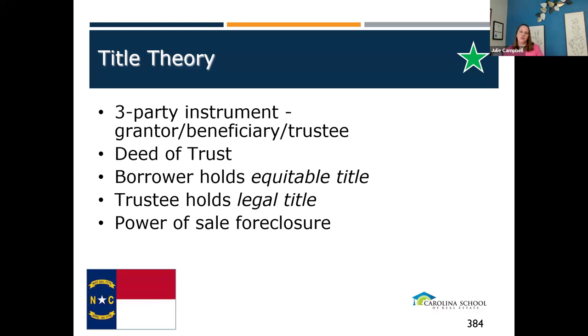The document we use is the deed of trust. Again, deed of trust and mortgage are used interchangeably. The borrower has equitable title. The trustee has legal title. And North Carolina is a power of sale foreclosure. We do not have to go through a judicial foreclosure process. Power of sale says, in the event of default, the attorney has the power to sell. The trustee has the power to sell the property on behalf of the beneficiary. Get them their money back.